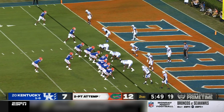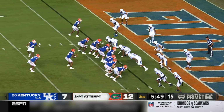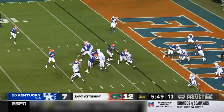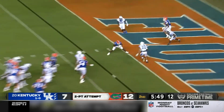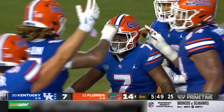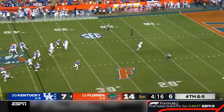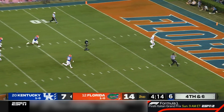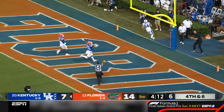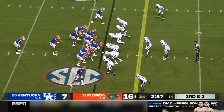So here's the 2-point try to make it a full touchdown lead. Richardson, play action with time, goes underneath and gets Etienne. So it's all about little brother. Goodfellow on to punt. High snap! It's going all the way back to the goal line. Goodfellow has to kick it out for a safety. Give themselves a 9-point lead.